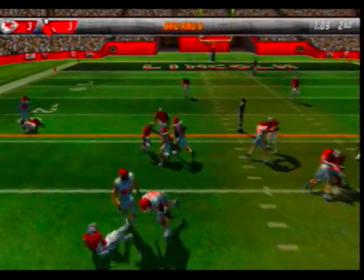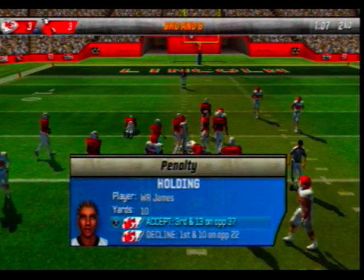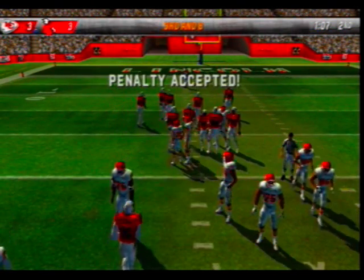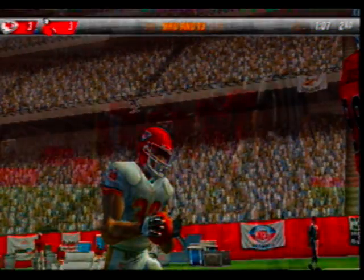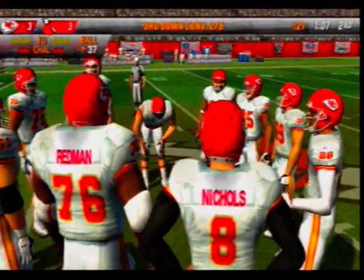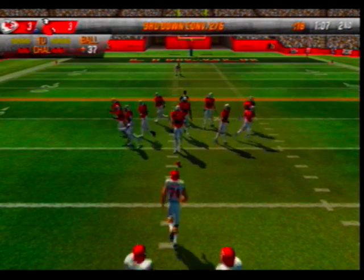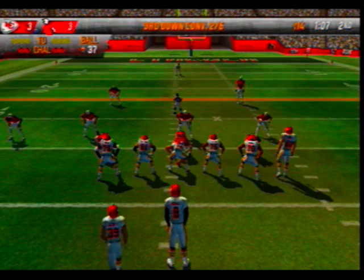Hand it off. Hold on, we've got a penalty on the play. Let's check it out. James held them up. The rule on the hold is you can't let your hands go to the outside of the body. If your hands do move outside, then you have to move them back in as soon as you can, or you'll get called for holding.